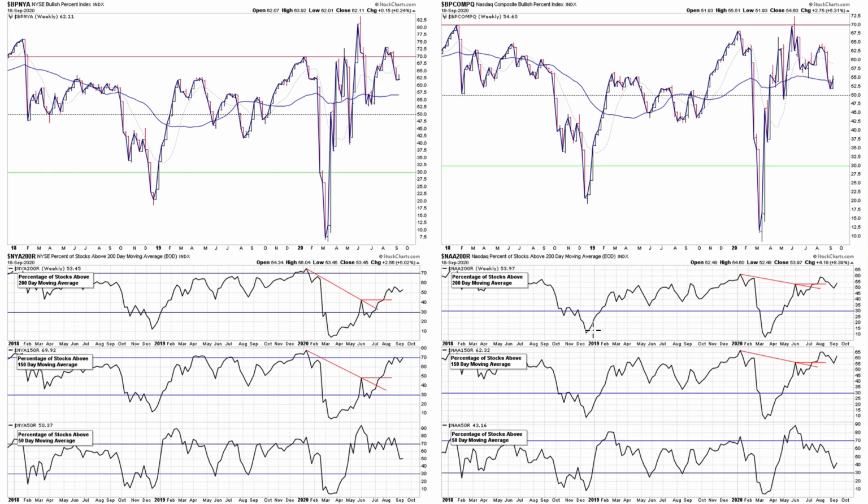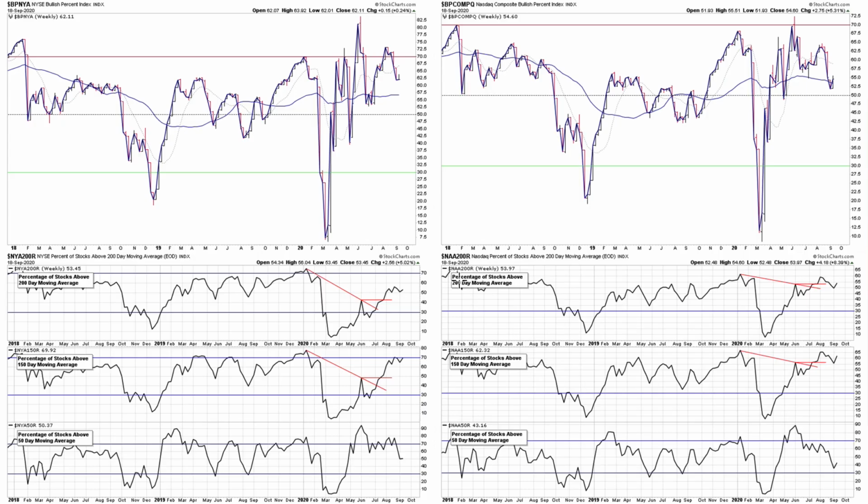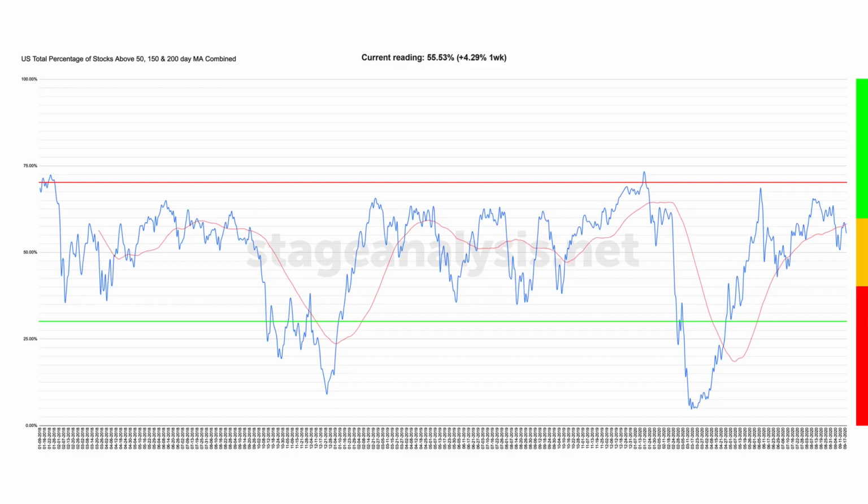So these 6 charts at the bottom here, I do a collective of these. I combine the data into a single chart each week, and this is what I call the US total percentage of stocks above their 50, 150-day and 200-day moving average combined chart. And this is all of those 6 that we highlighted, these bottom 6. So you've got the 53, the 69, the 50, all of these added up together and averaged into one single chart, and then with a 50-day moving average and the same zones.